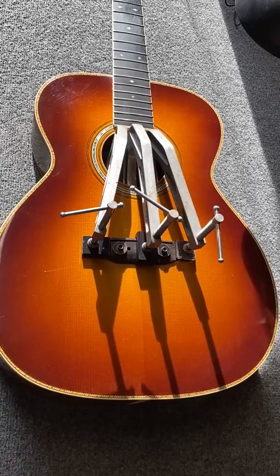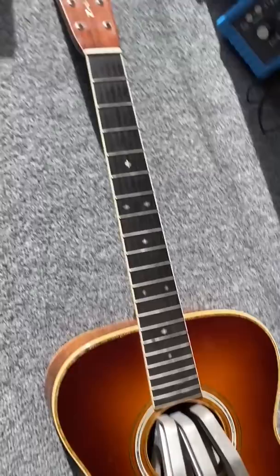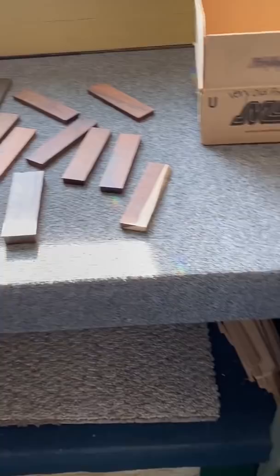This is a C2 from 1930, or C3 maybe, from 1936, I think, that I put a new top on and just got a new bridge, which I hide glued on last night, so I'll take those clamps off soon.